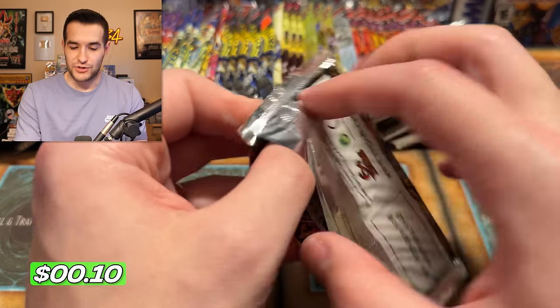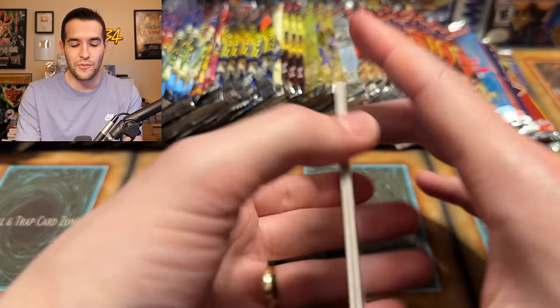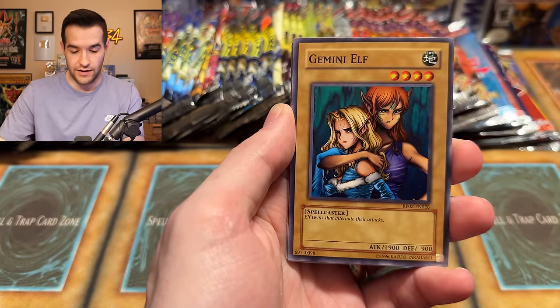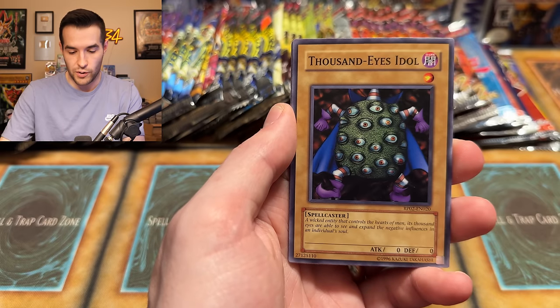Retro Pack 2, I'm still waiting. I'm still waiting for that Blue Eyes Shining Dragon. Come on. 1, 2, 3, 4. Come on. Everybody wants to see it, Shining Dragon. You want to be gradable this time, too. It'd be great. You know, it's a 10. We got Nomona Crossout. We got a Gemini Elf. I mean, I don't care if it's like a 7. I'll be happy. Appropriate. We have Idol.